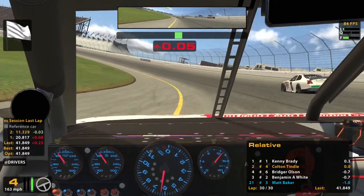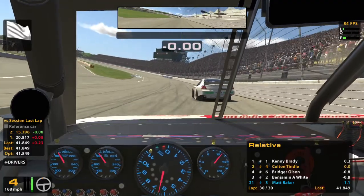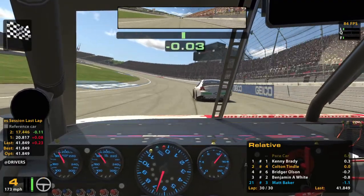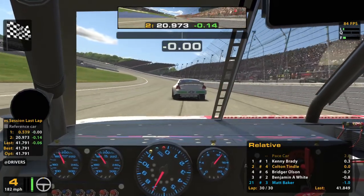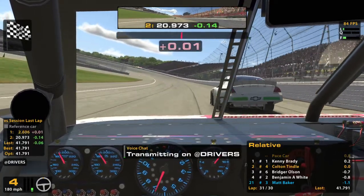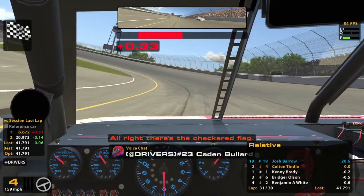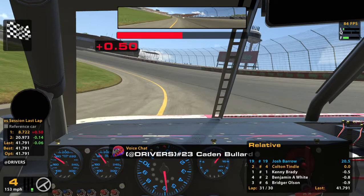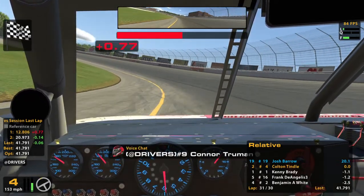Oh my god, what am I doing down here? Nah, there was no way I was catching him. That kind of worked though. Good win, man. I did work for a checkered flag. Give him a nice round of applause. You did really well. Good race, Victor.